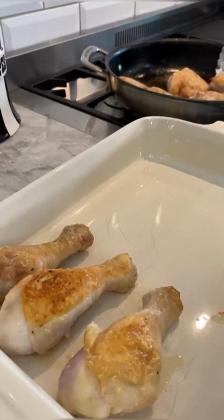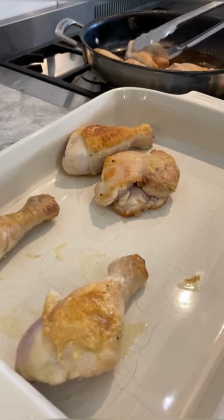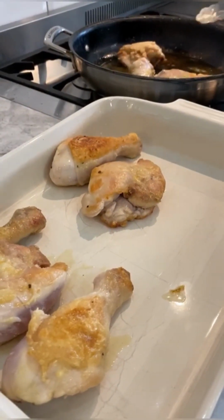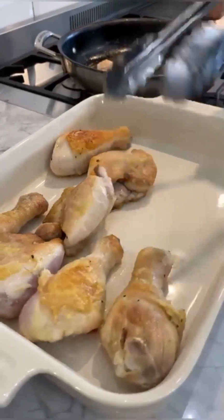That's the colour I want. So we're just going to spread these around. It's all going to go the same way. Have you got them all in? That's everything. No, I've got some more to go. Oh, there's more. This is the first batch. Yep, first batch. Okay. So I'm just going to put them in there at the moment.